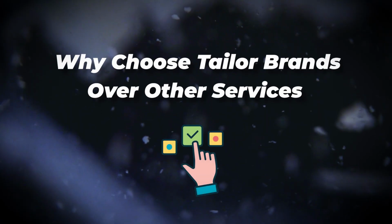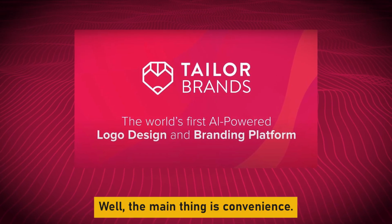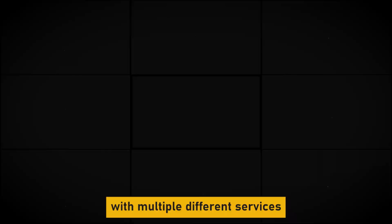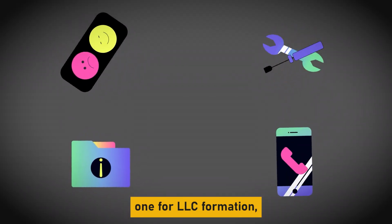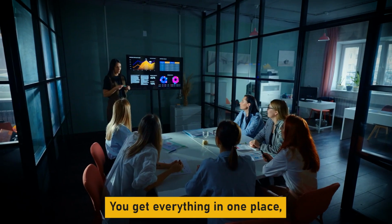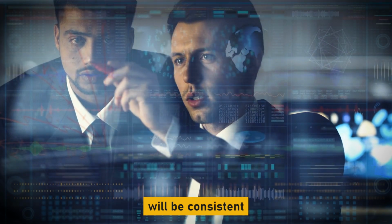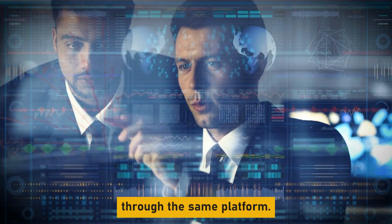So why should you choose Tailor Brands over other options? Well, the main thing is convenience. Instead of dealing with multiple different services, one for LLC formation, another for logo design, another for your website, you get everything in one place. Plus, all your brand elements will be consistent since they're all created through the same platform.